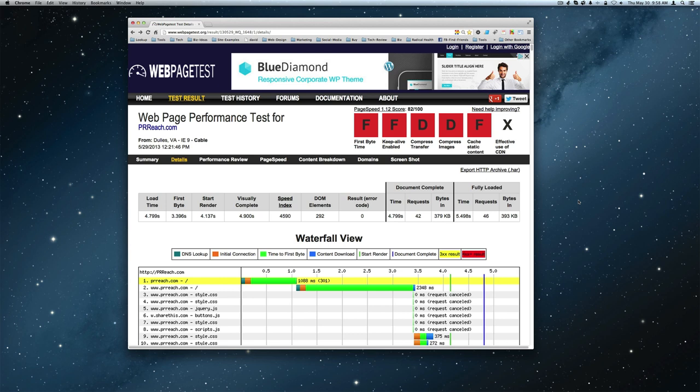Keep Alive Enabled is simple. You just go to apache.org and look at the HTTP web server docs, and that's a single line to fix in the apache.conf configuration file, and then you just restart Apache. Same way with compress transfer, that's a couple of lines of directives in the Apache conf file. And same way with the last item, cache static content, that's also a change of directive. So for 1 hour, I'd say I could probably take the first two Fs, the first D, and the last F to an A.